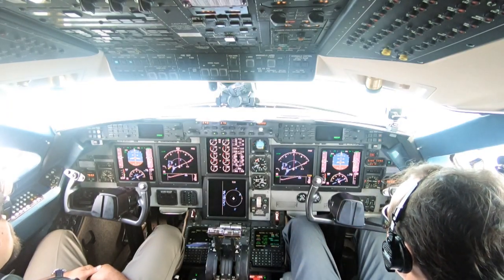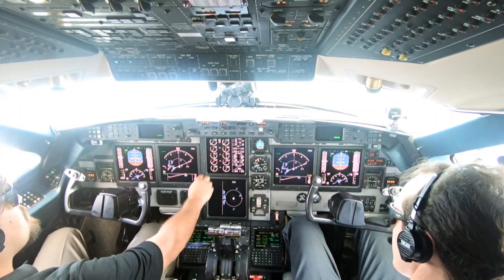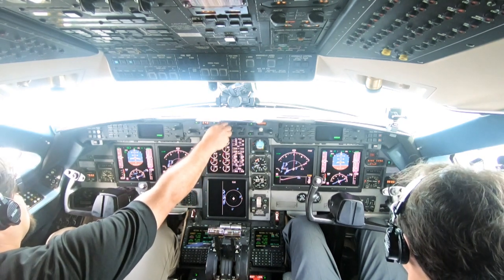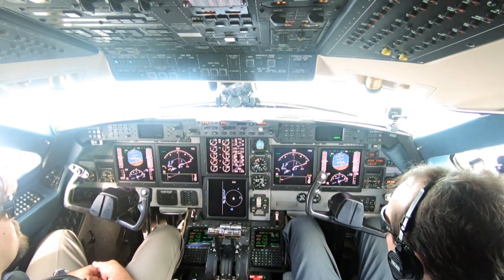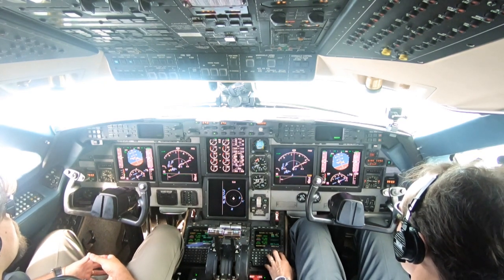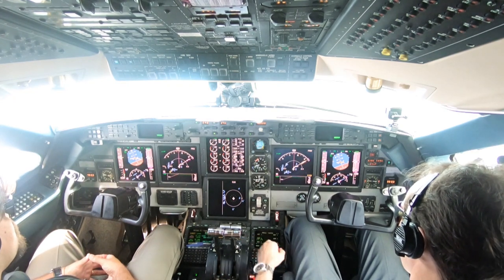Presidential 69, you can turn right, direct ARKES. Right turn, direct ARKES, Presidential 69. Coast 2318, maintain 11000, heading 280, expect a northbound turn in 10 miles. 280, maintain 11000, expect turn in 10 miles, 2318. Presidential 69, contact Miami Center 135.17. 135.17, Presidential 69.